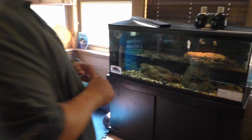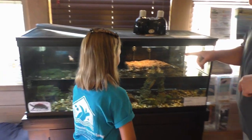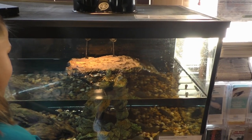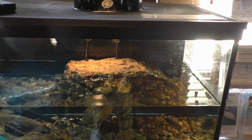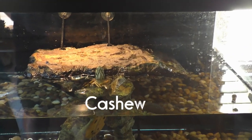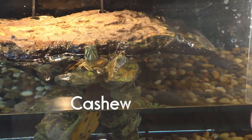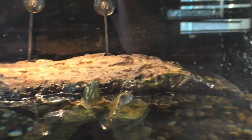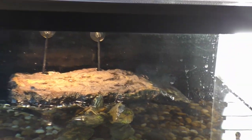And then our last turtle here in this room, you can kind of see him sticking his head up right there. This is a red-eared slider. So this is Cashew. Cashew is the one that showed up on our front porch. He came in here about this big, little tiny guy. And we called him Cashew because he was in a mixed nut container sitting right on our front porch when we got to work.